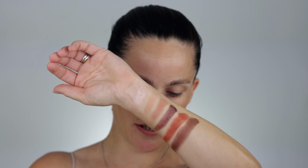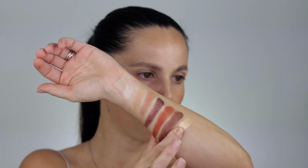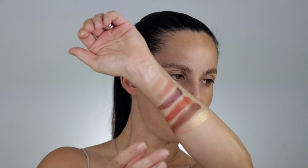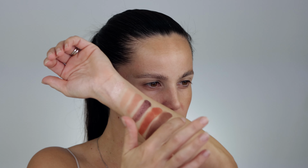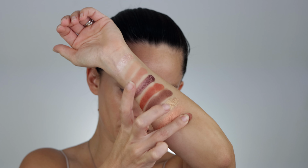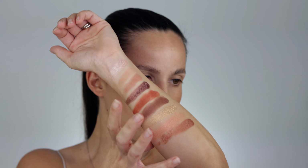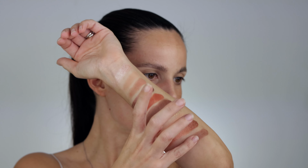Here we have this glittery shade, Desirable, and I am really drawn to this shade. It does have some shift from golden yellow to some rose tone. It's nice. Then the other one is Pamper. Then we have Frisky and Ferocious. So this is Frisky, this is Ferocious.